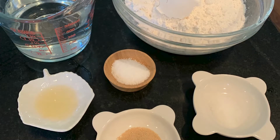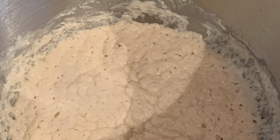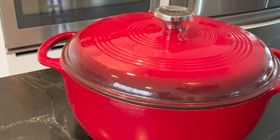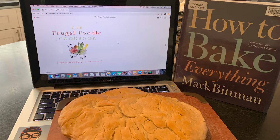But today I made a no-knead bread. I'm not much of a bread maker, so it's always a little intimidating. The recipe in the Frugal Foodie is a take on Mark Bittman's no-knead bread. So this is How to Bake Everything by Mark Bittman. It's a physical book that we have at our library. So today I thought I would just do some open-face tuna fish sandwiches.